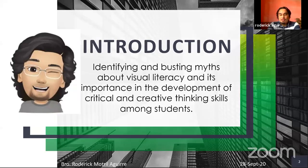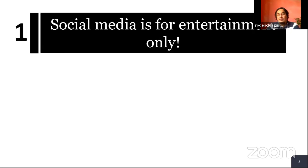Okay, so I identified the three most common myths and misconceptions about social media and its use in education, and that's what we're going to discuss today: that we can use social media, and the icons used in social media, as part of our teaching and learning interaction with our students. And let's begin with statement number one.